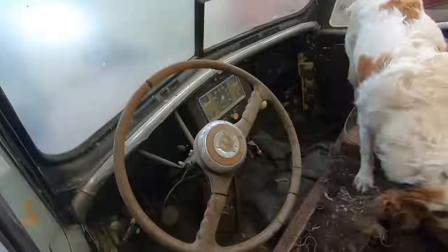I'm giving up on the fuel tank thing for now. I'm gonna keep sticking with the brakes because we're doing such a swimming job at that. I'm guessing this, oh, look at this.